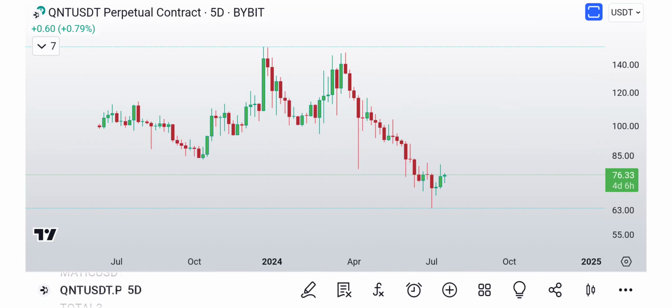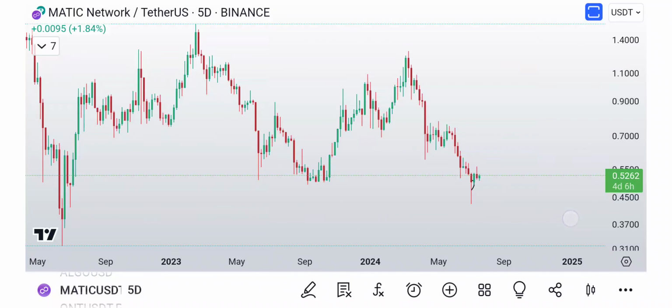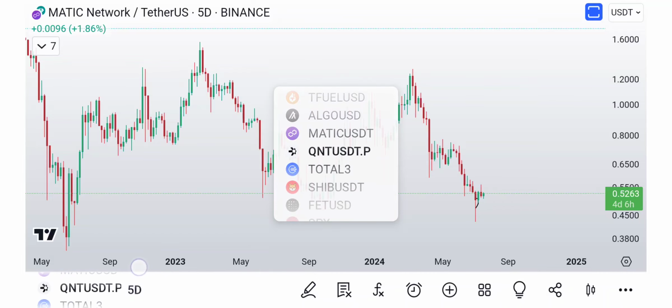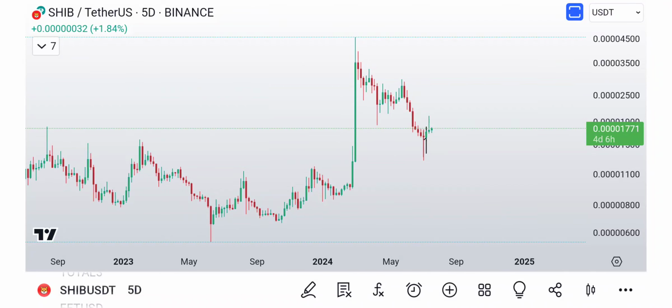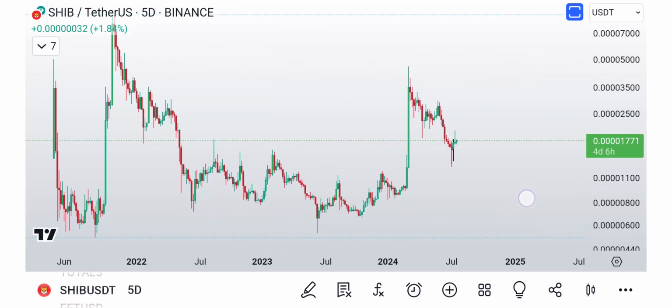Yeah. It's about the same. And Matic. Do you believe in Matic? I'm trying to find... Okay, I'll go back to QNT another time because I wanted to look at the full chart for everybody, because I think QNT is going to be another big winner.